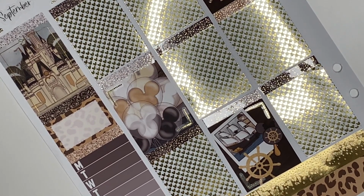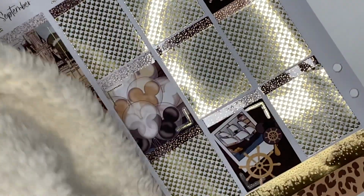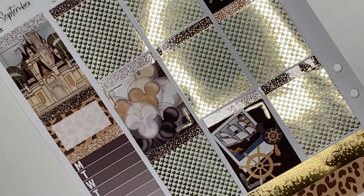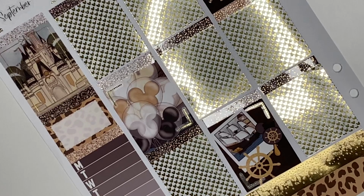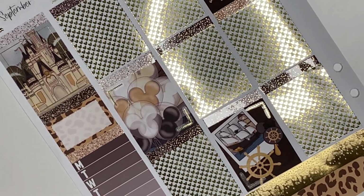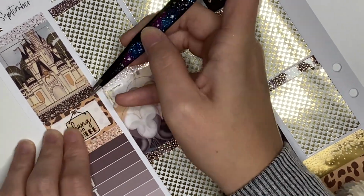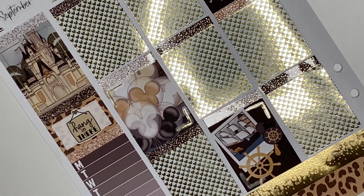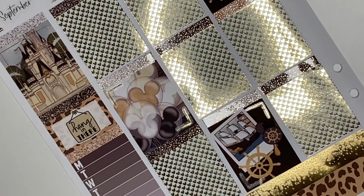Okay guys, here we are, put down the base. Again, like I said, this color scheme is just never gonna be for me, so I don't love it, but I do like how shiny the gold is. Just for this little sidebar, I'm gonna put this little hang in there thing. I literally pulled all the brown stickers that I have because I so rarely use brown.